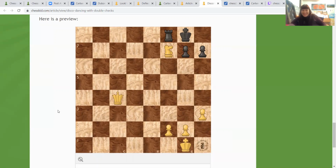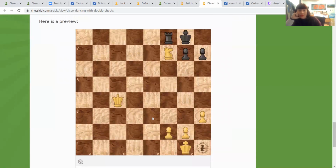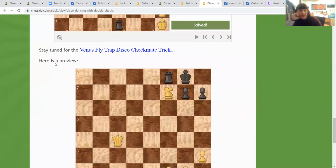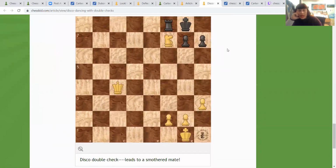I'm not sure if this is right, but if the knight moves to H6, would that be? Yeah, knight H6. Let's see if I can. It's not linked up there. Does this take me to it? No. Okay. Yeah, it's knight H6. We have to do it in our heads because it's not letting me make a move. So knight H6 discovered double check.